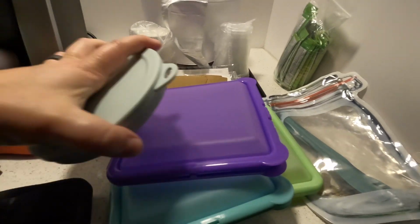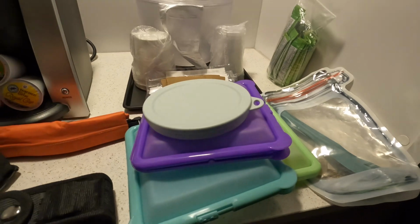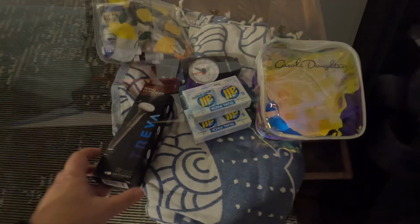And then this is like a collapsible snack thing that comes all the way out. And let's see what else we brought. All right, this is more things we brought with us.